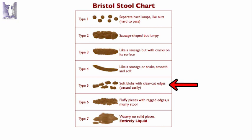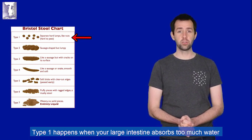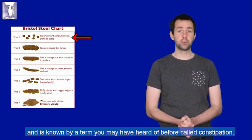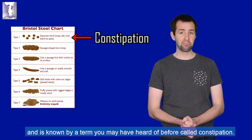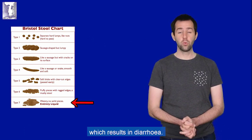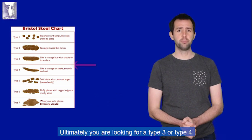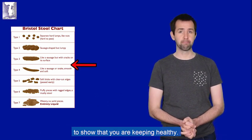Type 5, soft blobs, clear-cut edges which are passed easily. Type 6, floppy pieces with ragged edges, a mushy stool. And finally Type 7, which is watery, no solid pieces, entirely liquid. Type 1 happens when your large intestine absorbs too much water, and is known by a term you may have heard of before, called constipation. Whereas Type 7 is when your large intestine absorbs too little water, which results in diarrhea. Ultimately, you're looking for a Type 3 or Type 4 to show that you are keeping healthy.